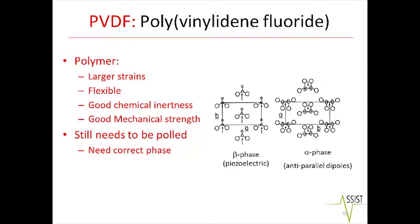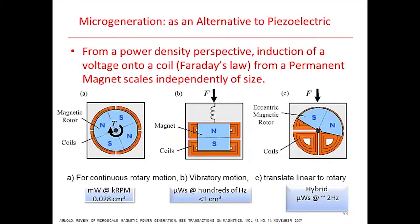piezoelectric harvesting system. You don't have to use piezoelectric harvesting. These hybrid type systems or magnetic systems may be an alternative. It's not necessarily going to be suitable for all cases, but one interesting thing is that since Faraday's law scales independently of size, if you have suitable micromachining techniques, which get complicated when you're dealing with magnetic materials, you can actually get fairly high power densities in pretty low volumes.